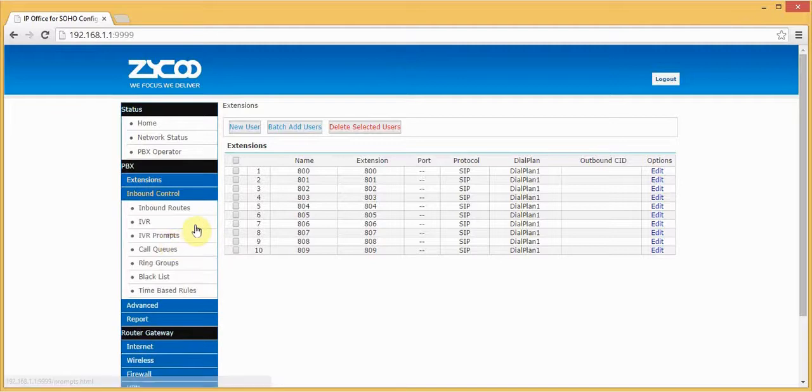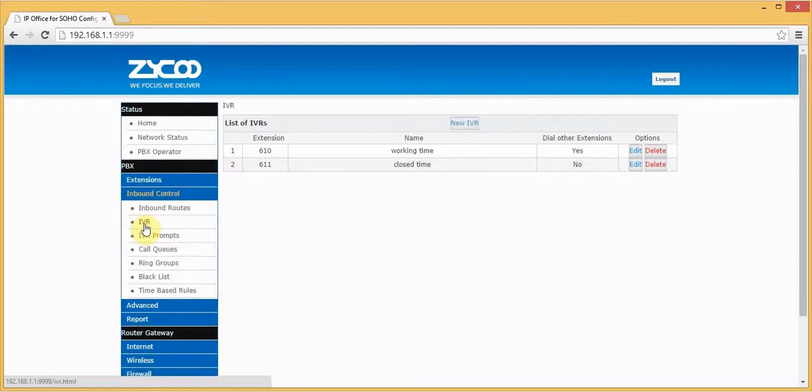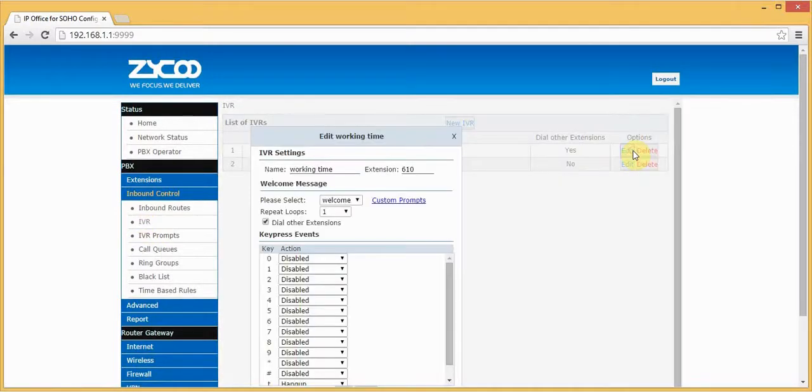Inbound control defines how we handle inbound calls, either from the PSTN or from the internet. Inbound routes gives us plenty of flexibility. So port DIDs relate to the PSTN trunk, number DIDs, DODs. You can create an IVR, which is a great way of automating the answering of inbound calls. Here we have 2 by default. If we edit one, you can see how easy it is to customize an IVR on the UC510.